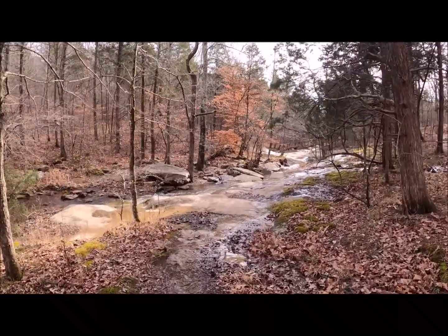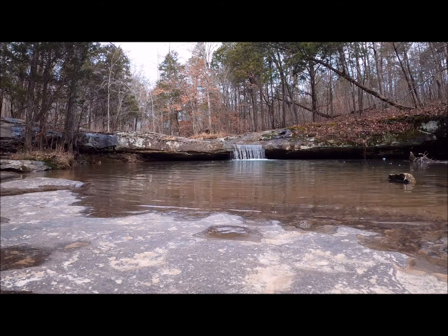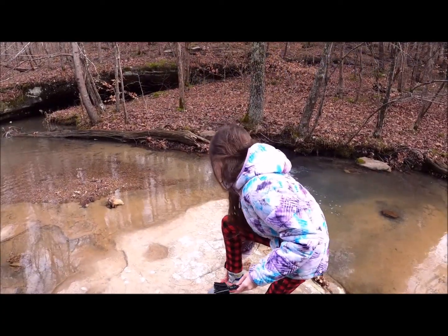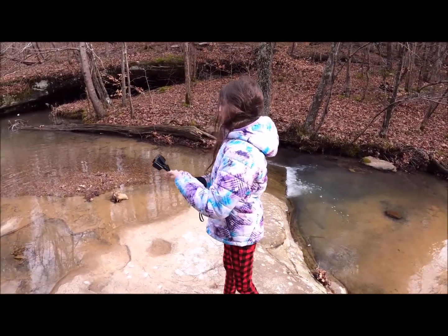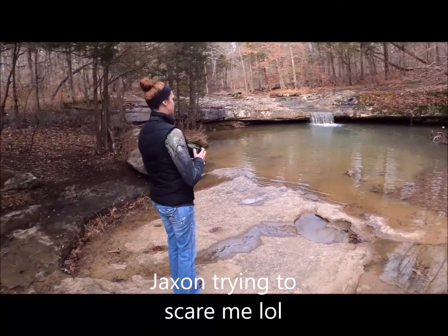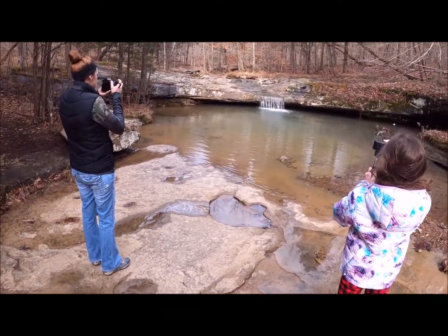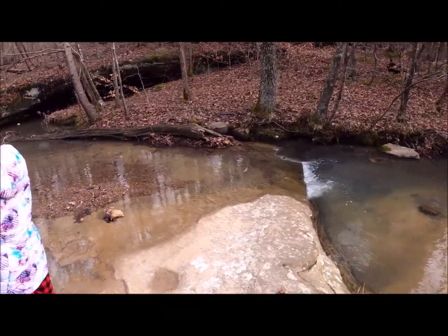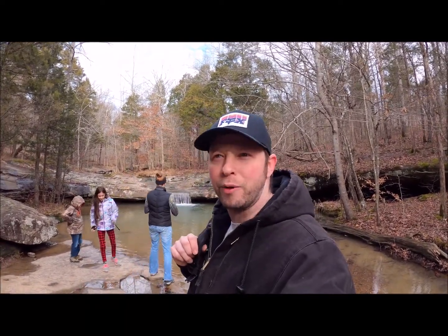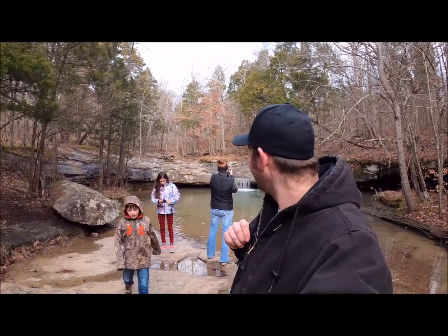I'm gonna walk down this way, I think. What? Does the screen stay on after you turn it off? No. Ah! What, buddy? I'm trying to scare you. You tried, didn't you? Yeah. My girlfriend just was wondering why her camera wasn't working. It was all black. And then she realized the lens cap was on.